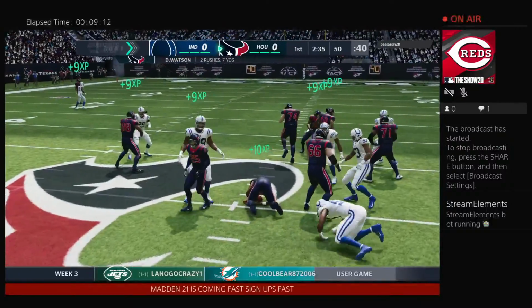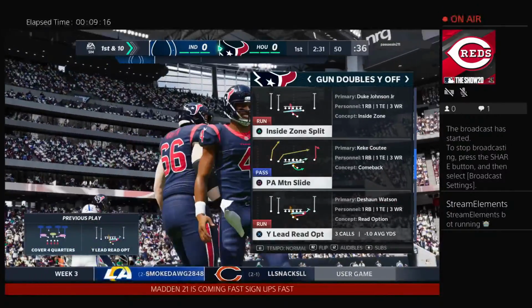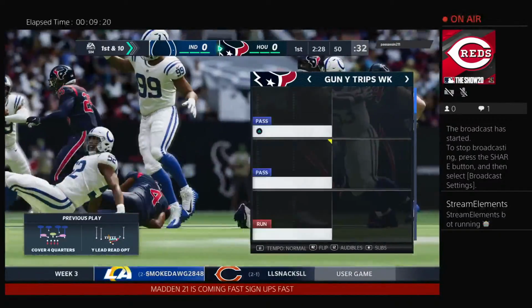Try and run for this. And he's got the first down, yardage before being taken down at midfield. Only a yard there on the keeper, but that's all he needed. First down.